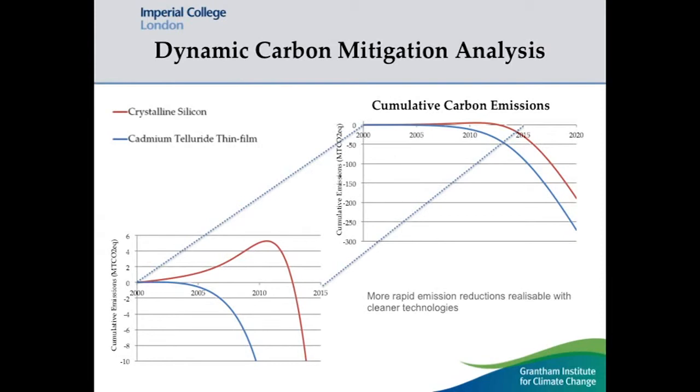But this doesn't just apply to technology, but also to where it's manufactured. As I said before, manufacturing has largely gone to the Far East, to China and Taiwan recently. But if we had maintained policies which ensured it stayed in Europe, where cleaner electricity supply is powering the factories that make the panels and the systems, then we'd be able to realize faster carbon emission reductions and also greater carbon emission reductions in the longer term.